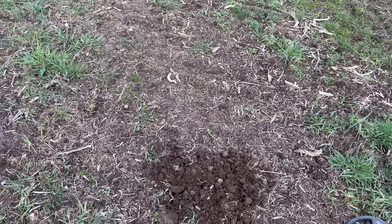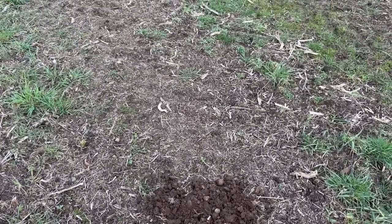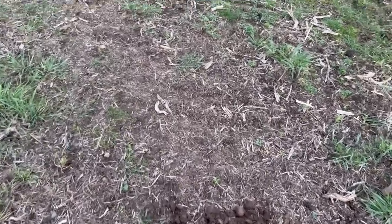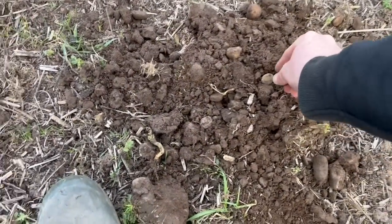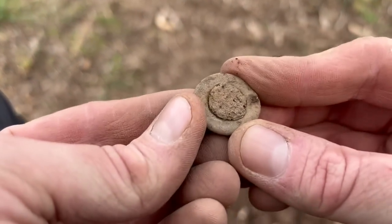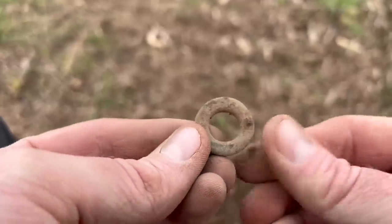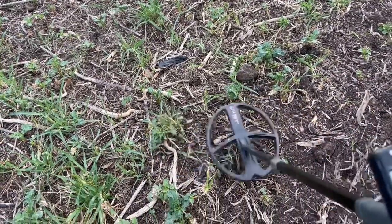Well, I didn't film it. I wish I had. I don't need the pinpointer. Came through 70. I'm going along the side of a road. You'll probably hear the odd car coming past. I've just had junk, and more junk. But right there is something round. It could be a button. Came through at a 70, 71. Oh, it's not. It's another tarpaulin ring. Oh, damn it.